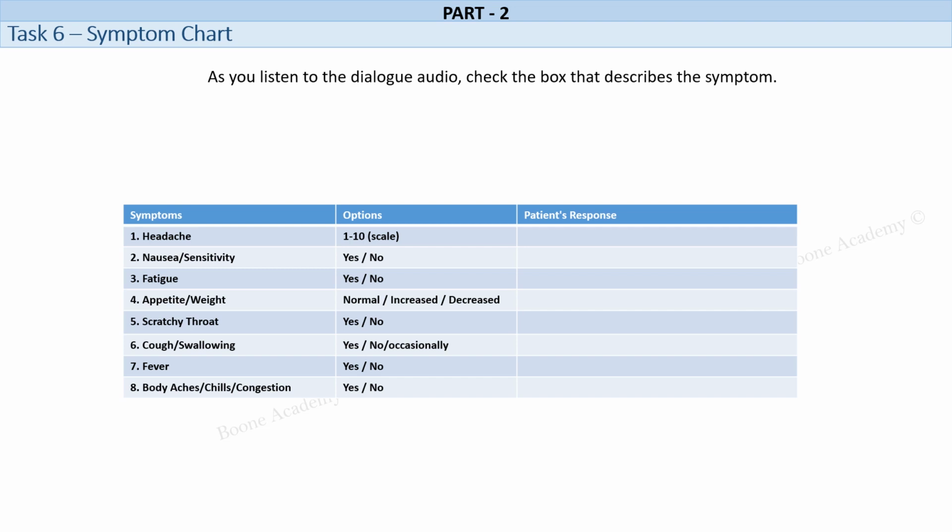Okay, let's start with the headache. On a scale of 1 to 10, how would you rate the severity of your headache? I'd say it's about a 5 or 6. It's not excruciating, but it's definitely noticeable. And have you been experiencing any nausea or sensitivity to light or sound along with the headache? No, thankfully not. It's just the headache itself.